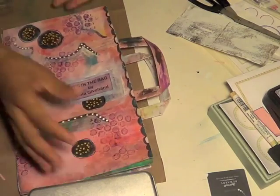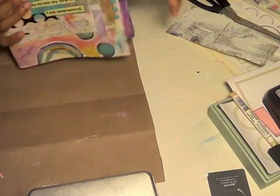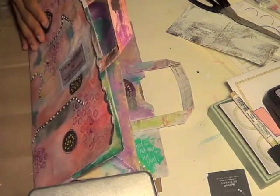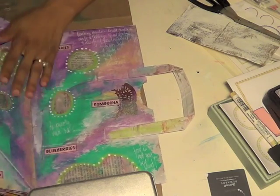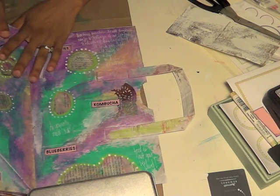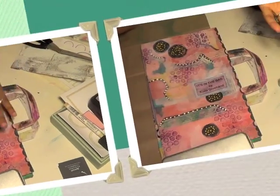So yeah, the book is done. Book 35. It's in the bag. I like the way it came out. It's a pretty interesting little book project. Something really cool to do with kids also, because it's so super easy to work on. So this is book 35.